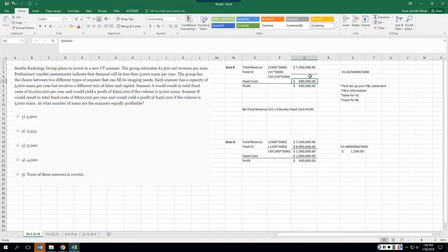So what we'll do is first figure out our contribution margin. And you simply can add 800,000, so we'll go ahead and do that, 800,000. Here, we'll do it in the cell, 800,000 plus our profit.